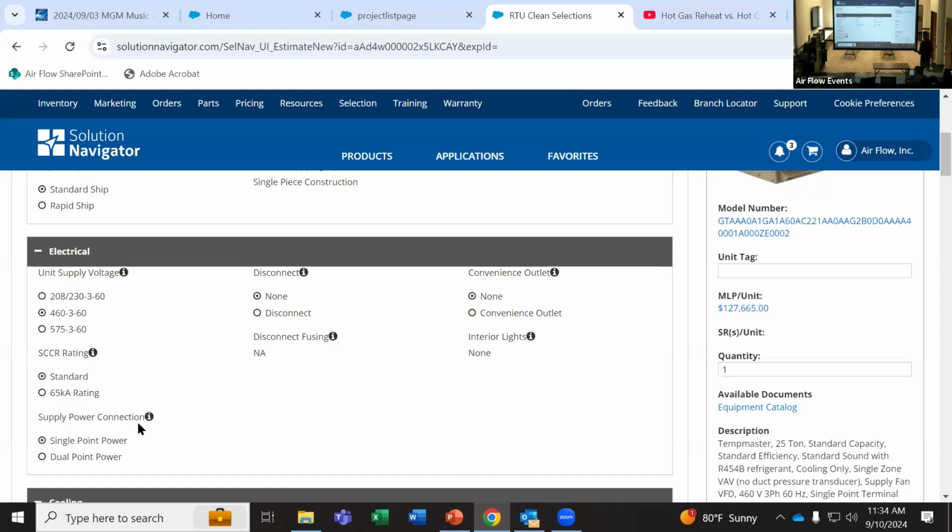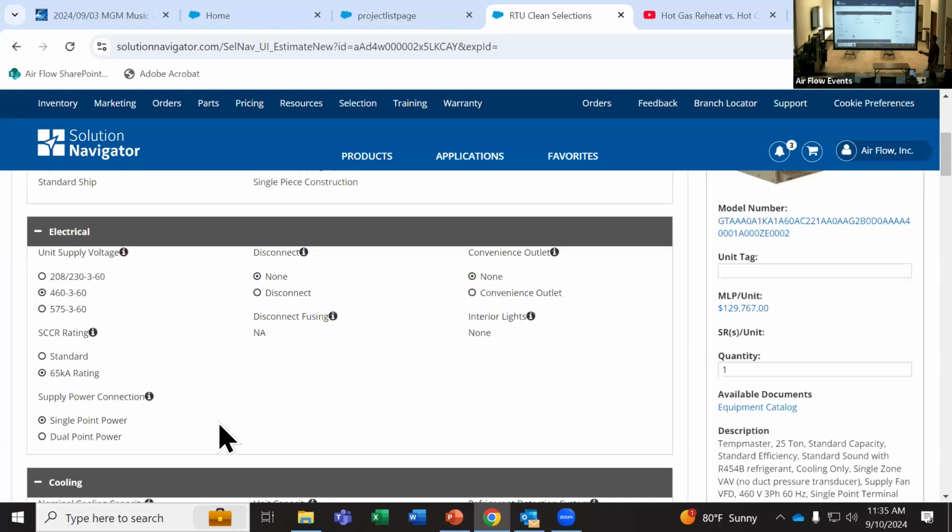This should be, from a design perspective, something that we are aware of ahead of time if it's needed. It is a costly field fix if you do not have this included. Yes, we can get a factory or a field installed disconnect that meets that rating, but it changes the wiring of our unit. So knowing that we want to have that higher rating is essential. So let's select that. Say there is that requirement.